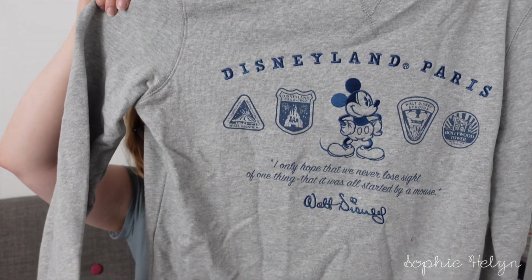The final thing I got was a jumper, and I know it's quite rare for us, or me especially, to come away with one piece of clothing, but I wasn't in love with much of the 30th clothing. I already had my white Spirit jersey, so I picked this up, and it is a grey sweatshirt, and it's got Disneyland Paris. I've seen a Walt Disney World version of this as well. So it just says Disneyland Paris, and it's got embroidery on it. I thought it was really nice.